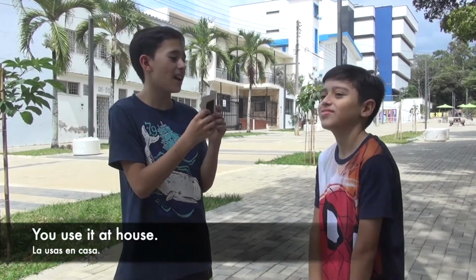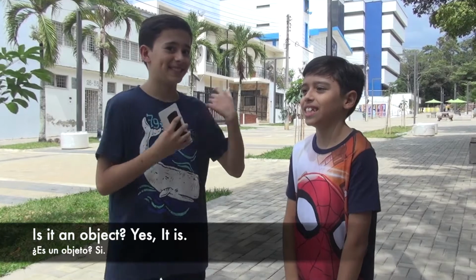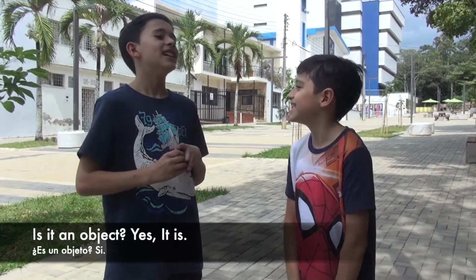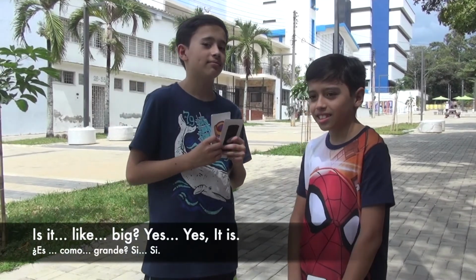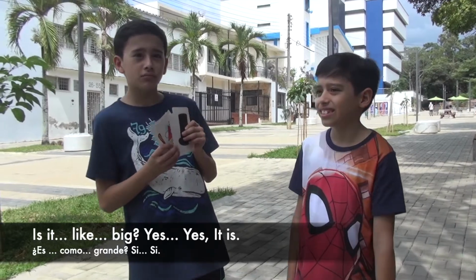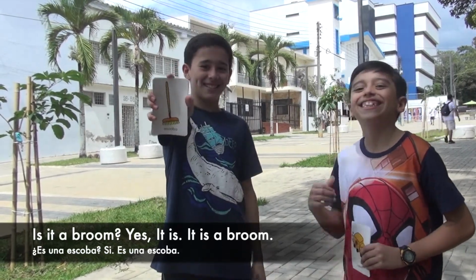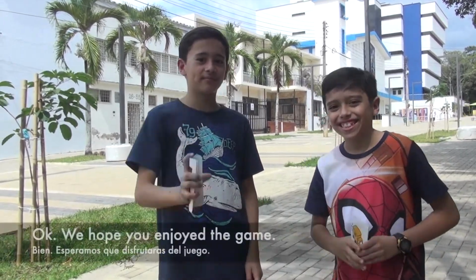You use it at the house. Is it an object? Yes, it is. Is it like big? Yes, it is. Is it long? Yes, it is. Is it a broom? Yes, it is. It is a broom.